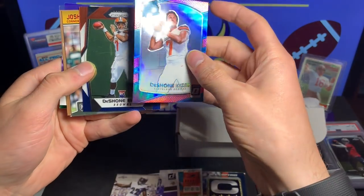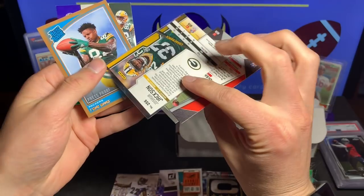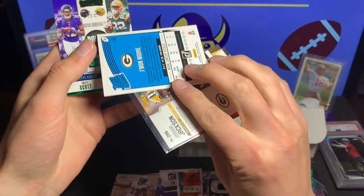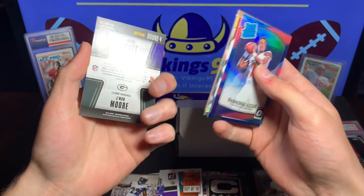We got Deshaun Kizer, rated rookie. Deshaun Kizer. Joshua Jackson, red zone. Jamon Moore got the bronze outer lining. And then we got Jaleel Scott, Jamon Moore with the green.